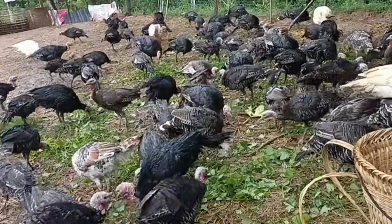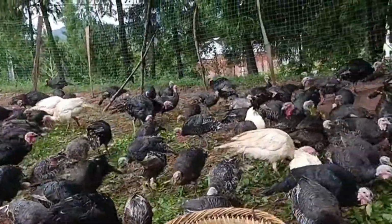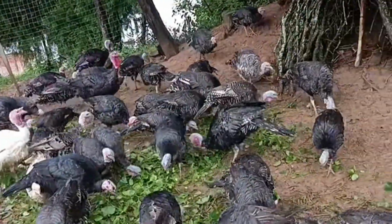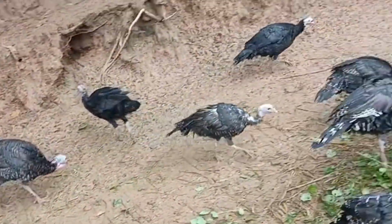In addition, it's helpful to dip their beaks in the water dish so that they know where to get a drink of water. For the first few weeks, it's beneficial to place some marbles in the bottom of the water dish. Making the water more shallow reduces the risk of accidental drowning.